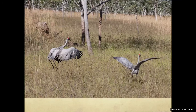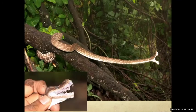This is the snake they should have used for the movie Anaconda because it's actually got the teeth to match. This is the rough-scaled rock python, initially called the rock python, now just the rough-scaled python because it lives in trees once they got to know its ecology more. And it's got incredibly long teeth, and we actually think it lives in the trees and catches bats, hence the long teeth for grabbing bats as they're flying past. It moves incredibly quickly and is very responsive here to the heat of a flash.